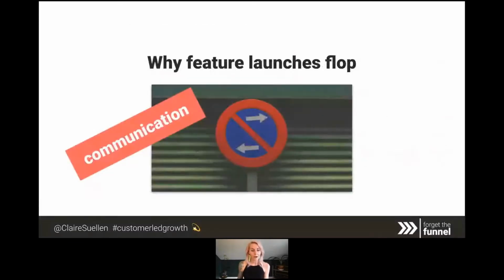So to start with why feature launches often flop, quick thumbs up or show of hands, who has been involved in a feature launch before? Whether within a SaaS product or other kinds of products. Okay, I'm seeing some thumbs up. Okay, awesome.